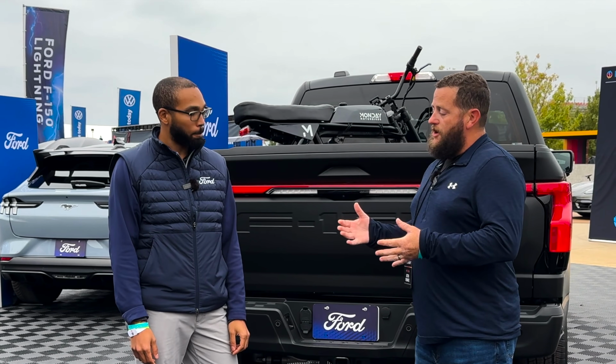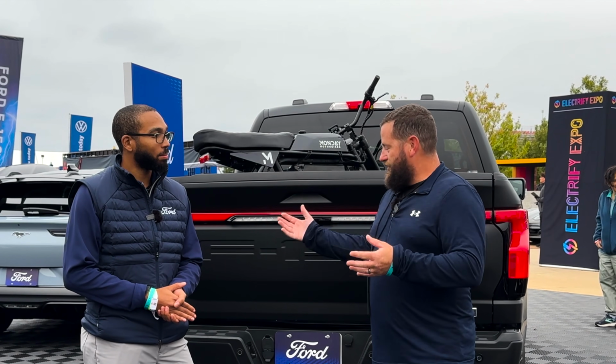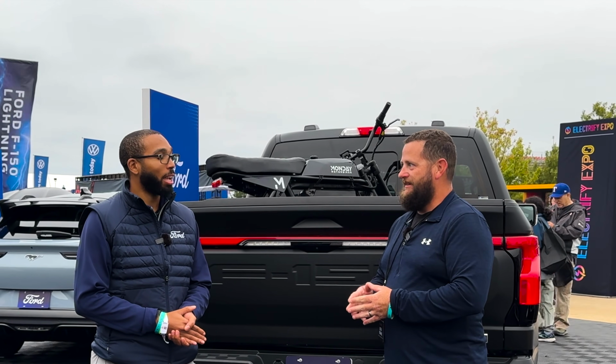All right, Marjace, so when we think about F-150 Lightning, we got to think about how we get more customers to electrification. And that's really the point. It's not a he versus she or that versus that. It's really about getting options for as many consumers as possible. And F-150 Lightning hits an existing customer base already. Wouldn't you agree? I completely agree.